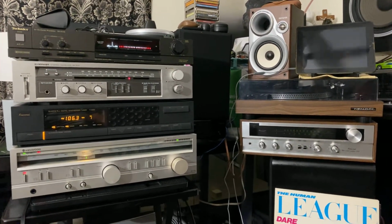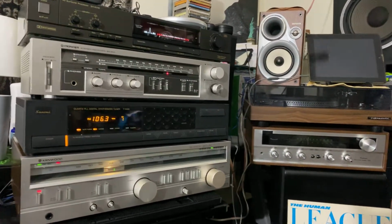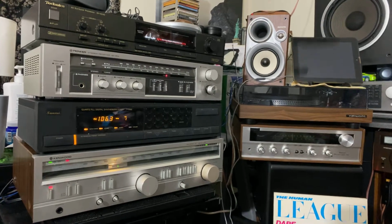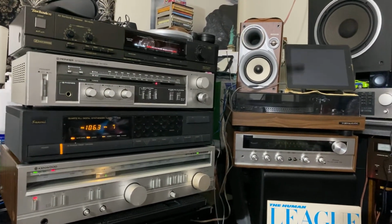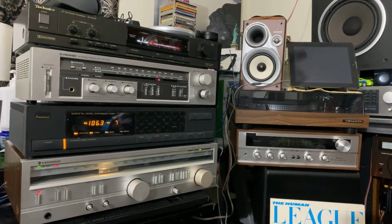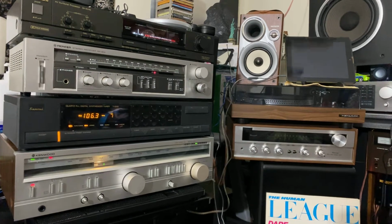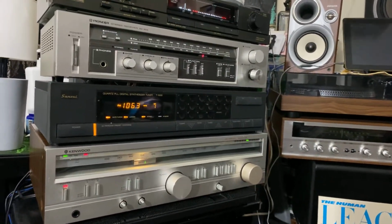These are vintage, guys. These are hard to find nowadays. Very, very hard to find out there. And the thing I like about the vintage is the way they look and the way they're built. They are very different from modern receivers nowadays. Very vintage and sturdy looking, and they have their own style and look.